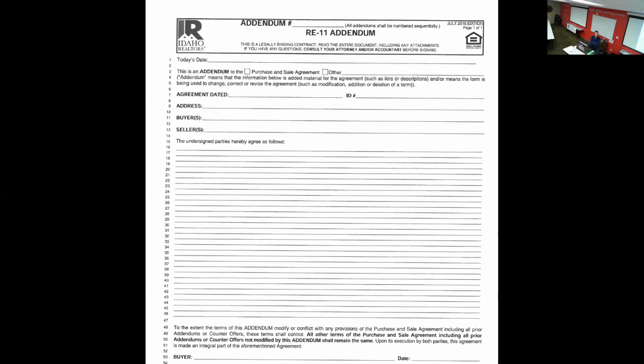Addendum 1. If you use addendums, it says today's date, this is an addendum to the purchase and sale agreement, or this could be an addendum to Chapter 10, or an addendum to an investing agreement, whatever. Agreement dated, and the ID number, address, buyer, seller. And we'll put down what you agree upon.